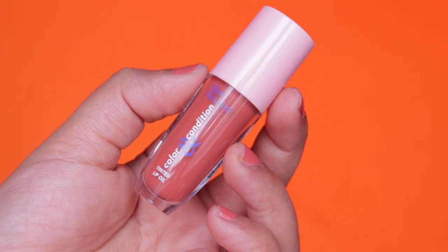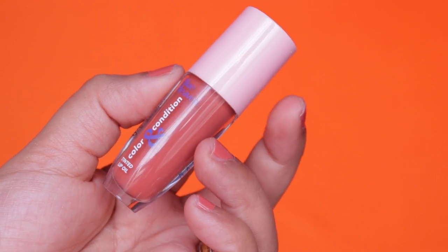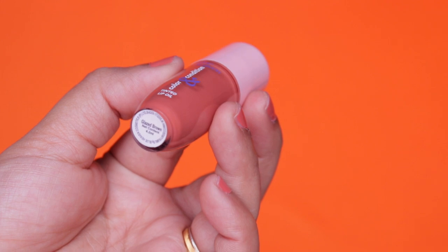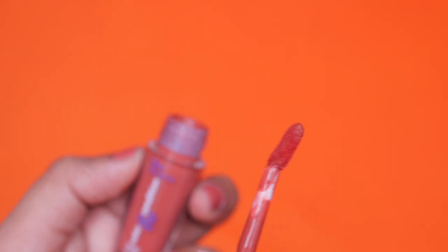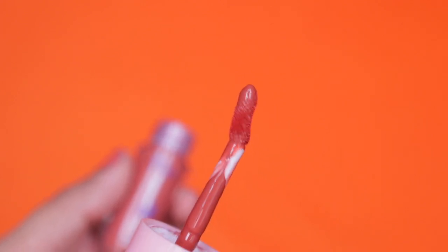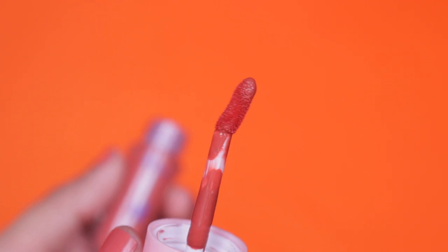So this is how the packaging looks like, which comes in this cute little transparent tube with a baby pink cap, and at the bottom you have the shade name and the quantity. And this is how the applicator looks like, which is slightly bent, which makes it easier to apply on your lips. And now let's finally move on to the lip swatches.